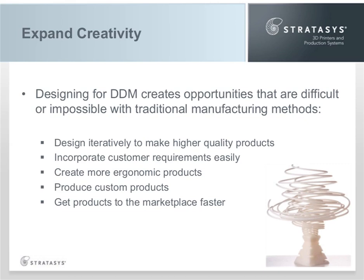You can also produce more custom and organic products without the penalty of traditional manufacturing. You can also race to market with your products to capitalize on new opportunities. I liken it to the example of T-shirts and ball caps after a World Series or Super Bowl. Companies are providing a product that's fully customized to the event or the circumstance at hand.